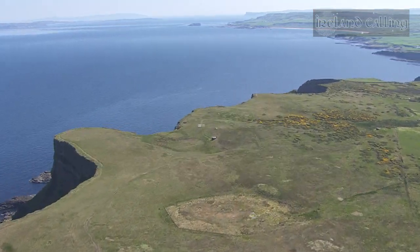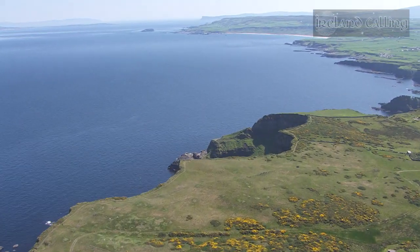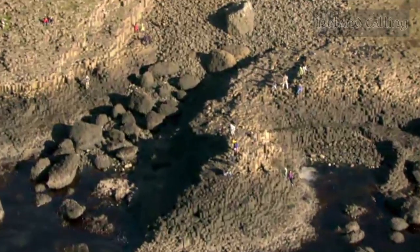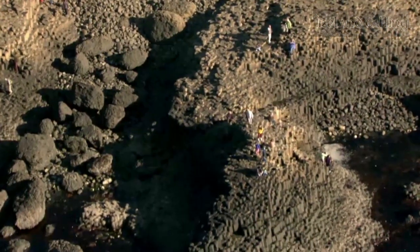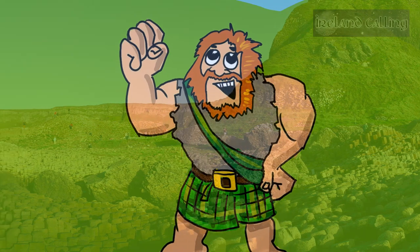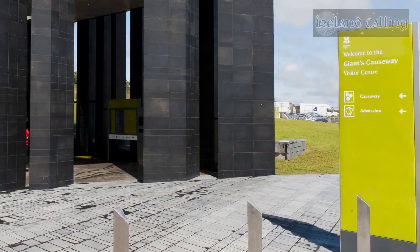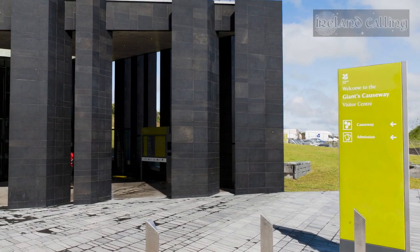The Giant's Causeway is an incredible coastal rock formation in County Antrim, with 40,000 hexagonal columns forming a path out into the sea. Scientists have debated how the causeway was formed for centuries, while Irish tradition claims it was built by the giant Finn McCool. You'll get plenty of information about both theories at the visitor centre, so you can decide for yourself which one you prefer.